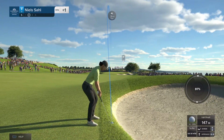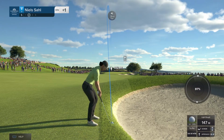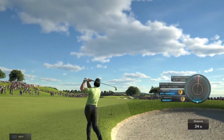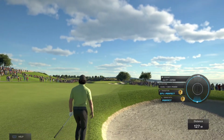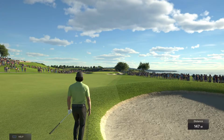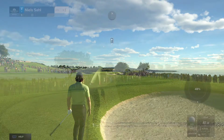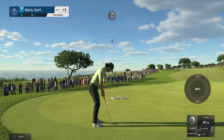Setting up in the first cut here. Yes, difficult lie. Made a par here yesterday. A little bit more difficult today. Got great connection here. Yeah, this is looking good. Wow, what a shot. Penny, take us through the break on this putt. This looks like it's going to go left. A birdie putt awaits.